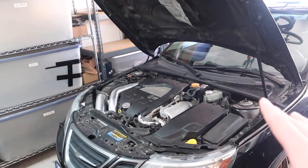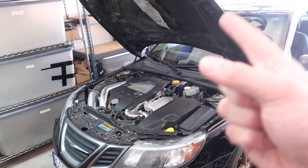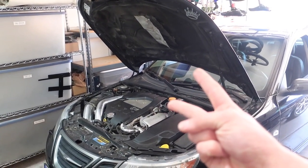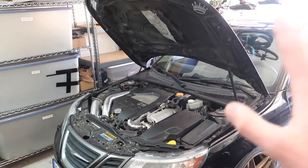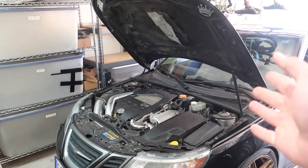But that pretty much sums up this car, at least for now. So that vacuum leak should be fixed soon. The coilovers, I don't know when those will come in. I haven't even ordered them yet, so I have no idea, but I'm not really in a rush to do it, quite frankly. And then thirdly, the coolant leak, which isn't really major.